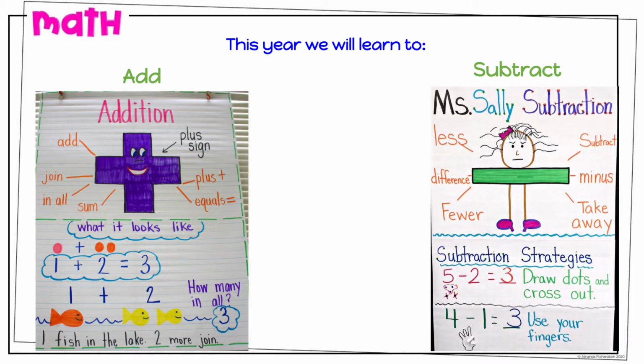Also, we will be adding in kindergarten, and we will also be subtracting. So we use a lot of manipulatives in doing these math problems. So you can go ahead and start practicing addition and subtraction over the summer.